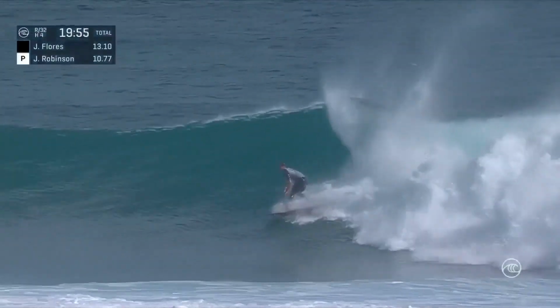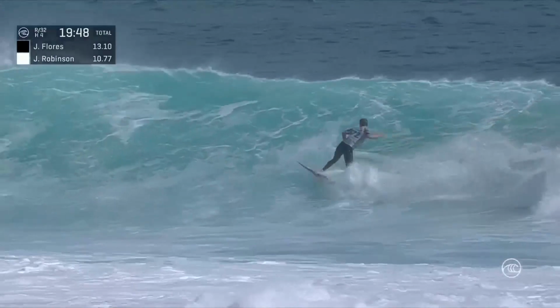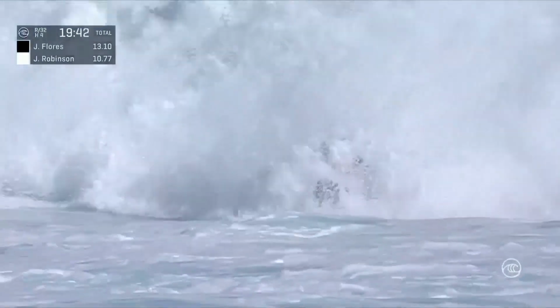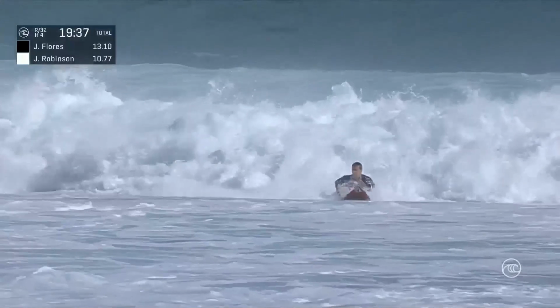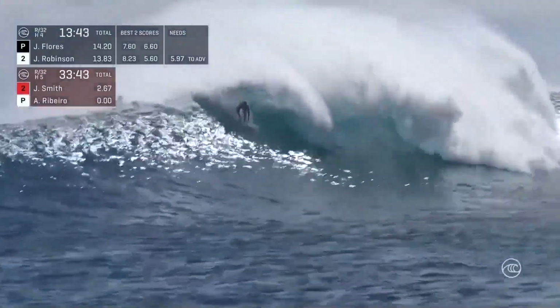Well, heat number 3 coming to an end, but Jack Robinson, he's not going to get left behind. He wants some of those pits. And he's up against Jeremy Flores. It was a big answer. Jeremy had his number on his previous couple of rides, got the jump on him a couple of times. Flores is going to have a good score on the way here. Looking forward to watching the rest of the contest. It's going to be good waves.